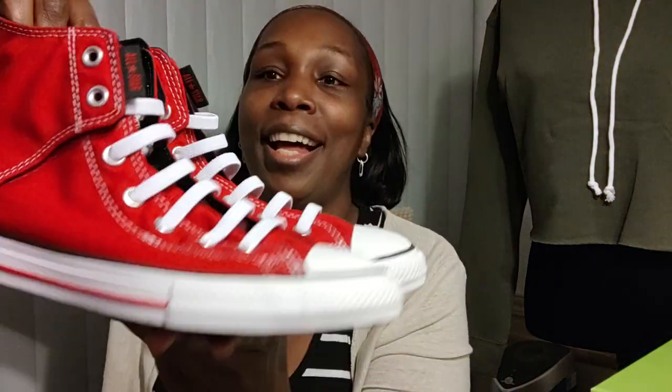I think it said a 6.5, if I'm not mistaken. The U.S. size, 6.5. Either 5.5 or 6.5, I think. So here you have it: a pair of red high top Converse All-Star. A little different because it's Velcro. I've never seen them. These look small. Okay, this is a 6.5.